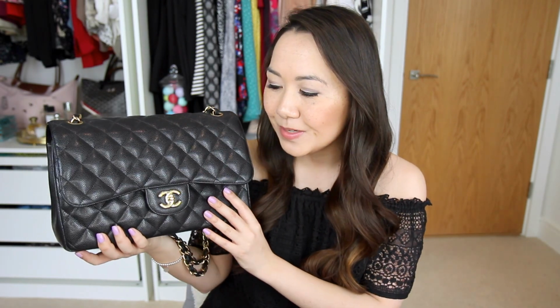My third most used handbag is my Chanel Jumbo. I told you guys, no surprises here, but I love this bag. I talked about it a lot, so I'm not going to go into too much depth, but for me this is the ultimate. It was my holy grail then, it still is now, and I just use it constantly even now. I've had it for 5 years.